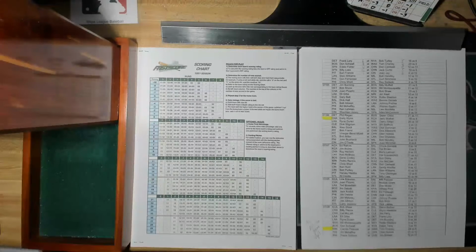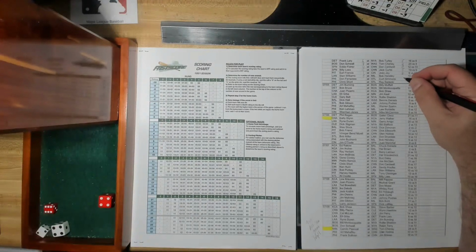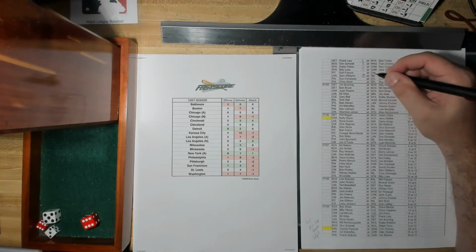Let's see here. Dodgers and the Braves. Dodgers 10-46, 5 runs. Milwaukee 10-42, and also 5 runs. They will tie. Dodgers 6. Let's see. Dodgers 6 plus 2 is 8. Braves 5 plus 0 is 5. The Dodgers will win that game.